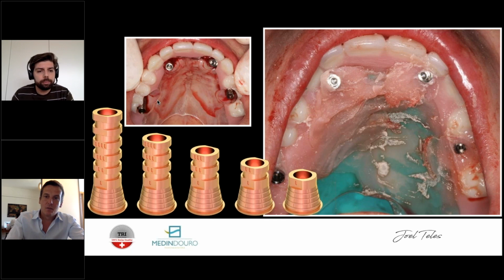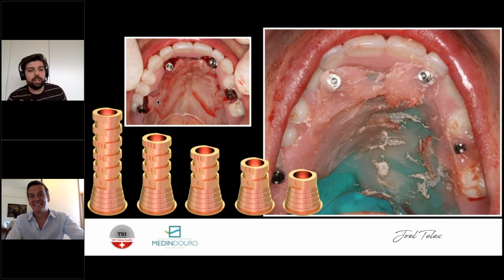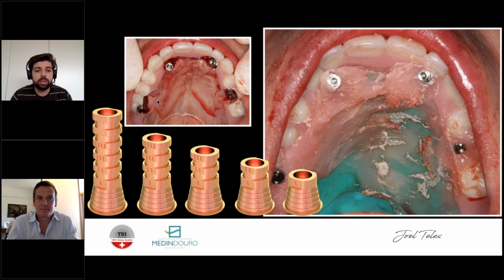Last question, also from Merdat. What is the best burr to create the shelf? Good question. I forgot about that. I had a slide only for that, but I forgot. I use prosthetic burrs with black colors, the prosthetic ones for the casts. Those are the ones that I use. For me, they are the best. I have torpedo drills, but they are kind of a mess, with big marketing behind them. I prefer prosthetic burrs. That's my answer.